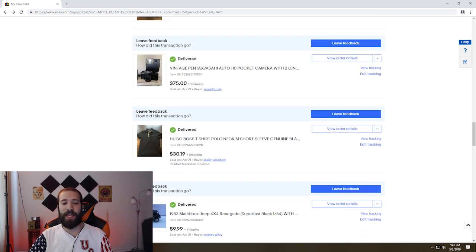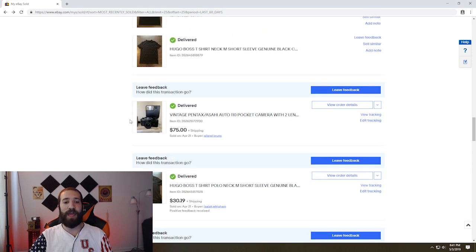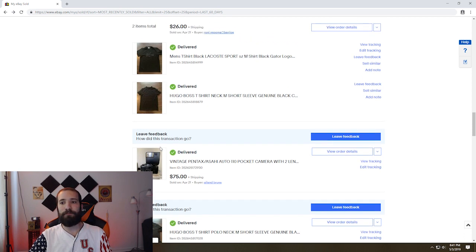Hugo Boss shirt, again from that big lot, $30 for that sale, was really nice. Here's another camera I sold for $75 out of that lot. So you can see how many of the cameras I'm selling. I mean, I'm just making buku profit on that. Be on the lookout for stuff at garage sales that you might not know anything about, but you can certainly look up.